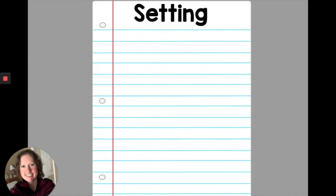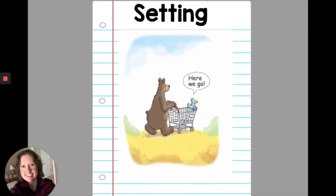Now let's talk about the setting. Remember we said that we could tell what the setting was just by looking at the pictures? The setting was outside on a nice sunny day. We could see clouds, bushes, and the ground. And I wrote a sentence at the bottom that says the setting is outside in the daytime.